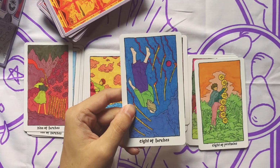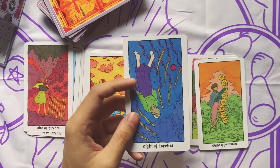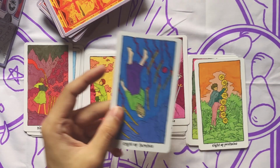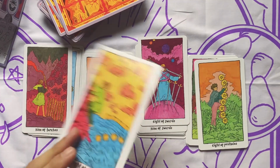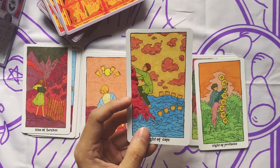The Eight of Torches. I like this. There is that kind of speed here, that kind of movement. With all the trailing smoke, this is a very good card. Eight of Cups, again leaving. I don't really enjoy the cups being in water.